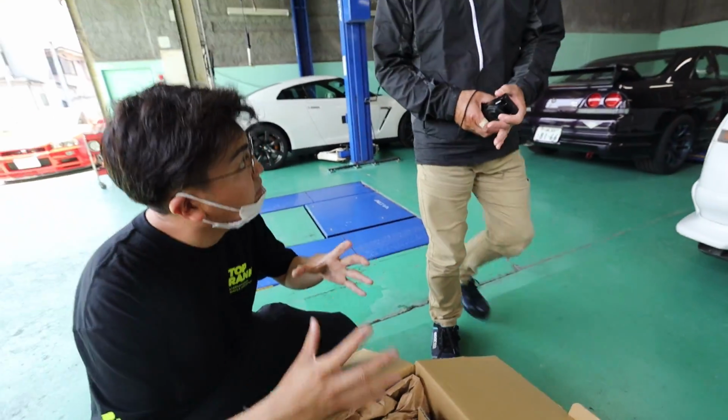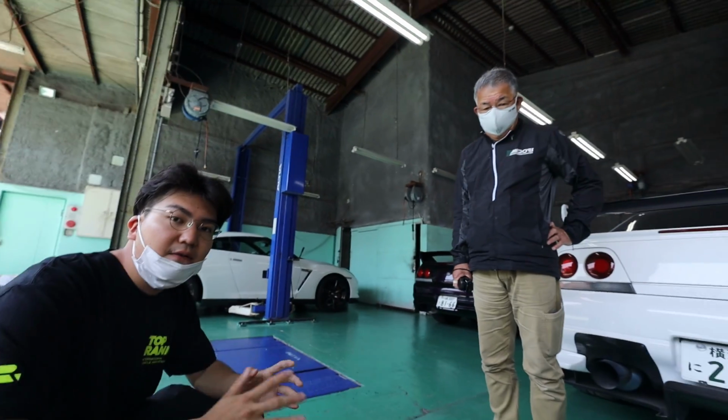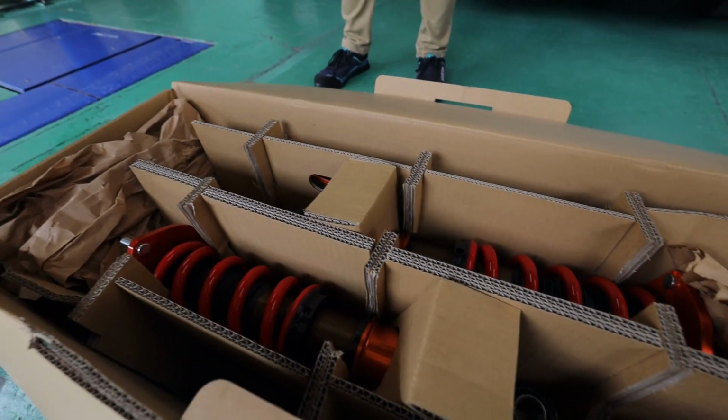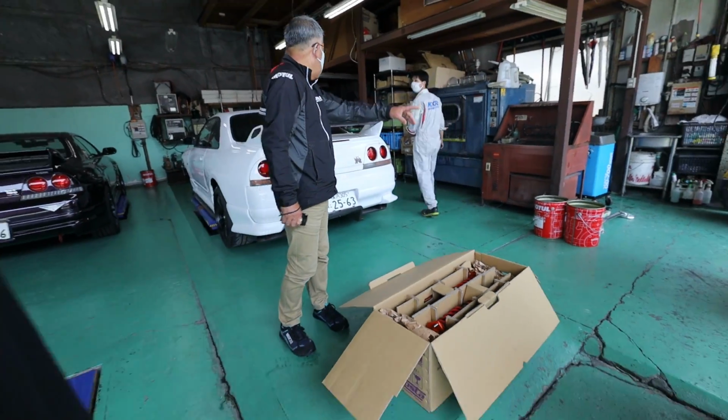So these are all original settings done by Midori Seibi, with full years of experience having built coilovers and stuff. That is amazing. Some pretty amazing 33s here.